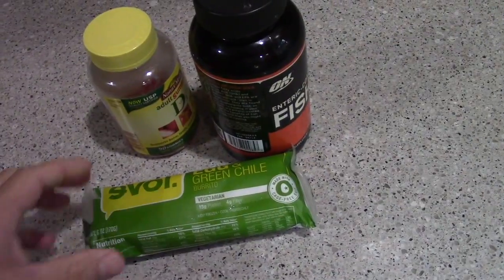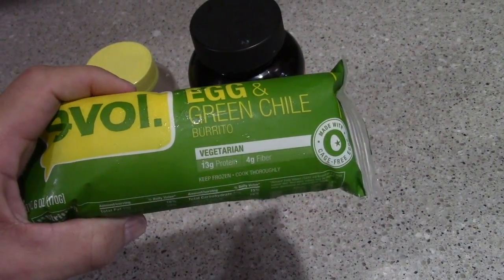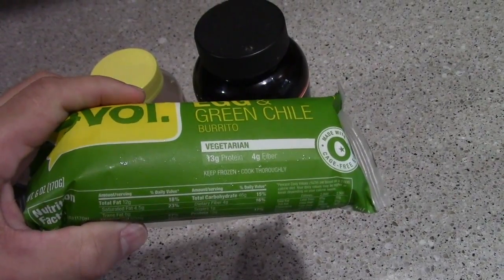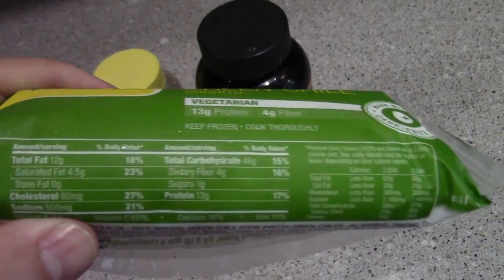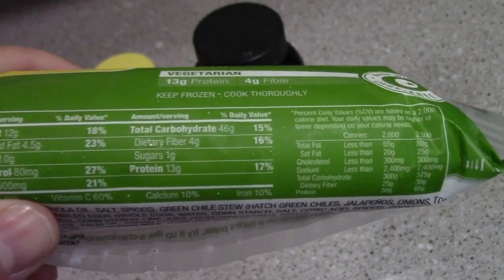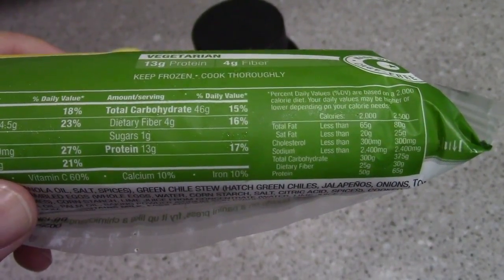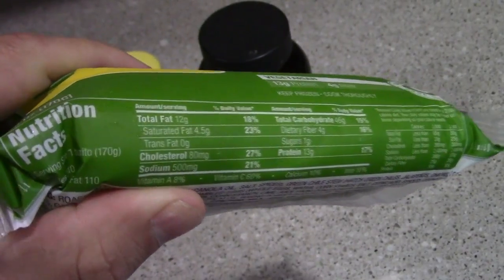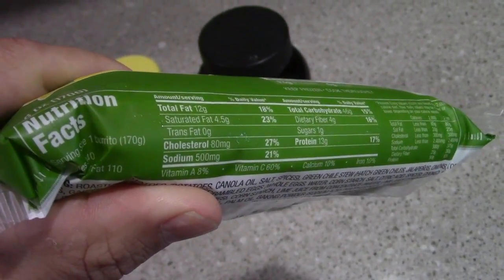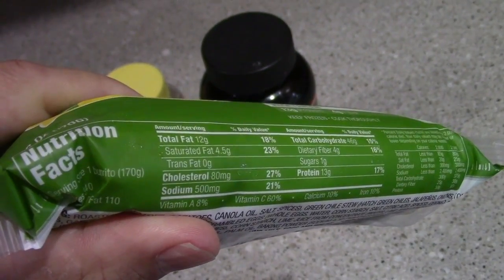For breakfast, I'll be having a frozen burrito. This one is egg and green chili. I got this at Lucky Supermarket here in Neptune Beach, Florida. The macros are actually spread pretty good across the three. It's got 12 grams of fat, 46 carbohydrate, a little bit of fiber, and then 13 grams of protein. So this is what I'll be having for breakfast. I'll weigh it out. The burrito is supposed to be 170 grams, so I will weigh that out to make sure I'm accurate there and adjust as necessary.